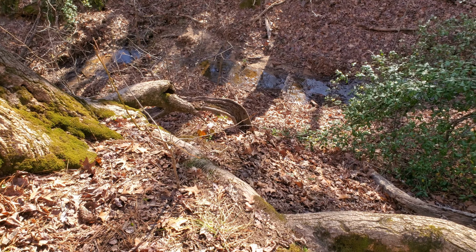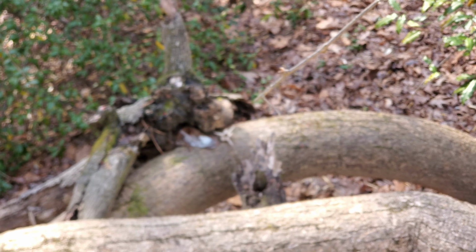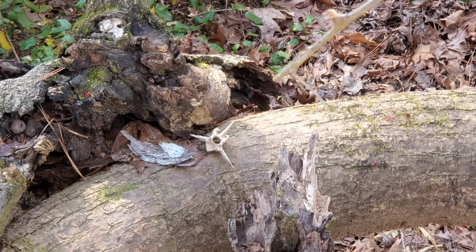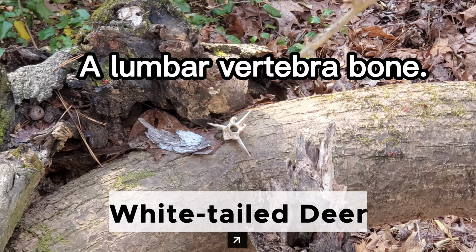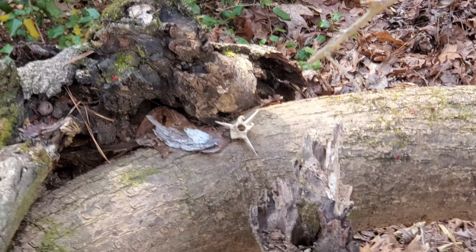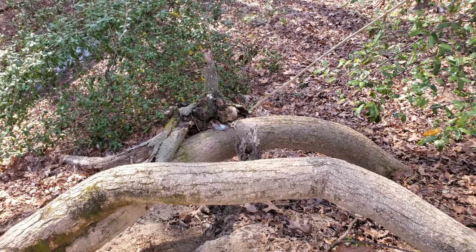So I came to the edge over here, and I looked to my right, and that looks like a vertebrae bone of something. I have no idea what it is, but it literally is just lying here on that root system, I guess. Pretty cool.